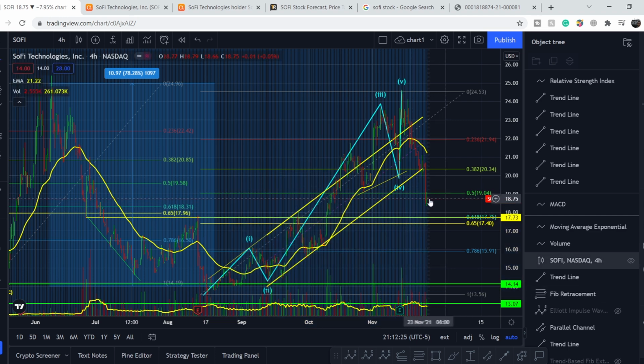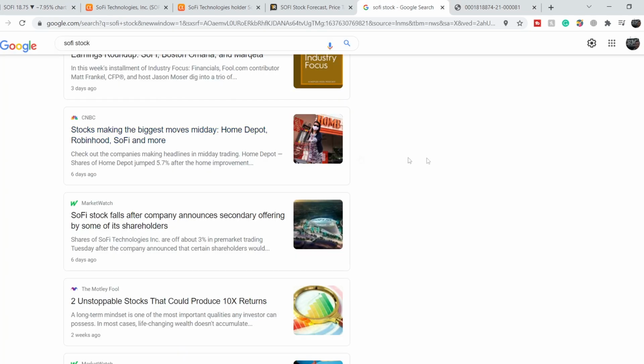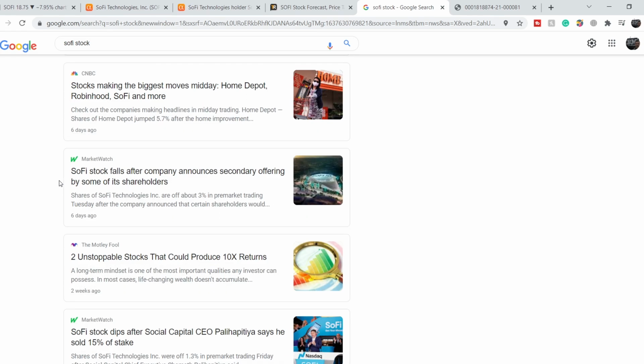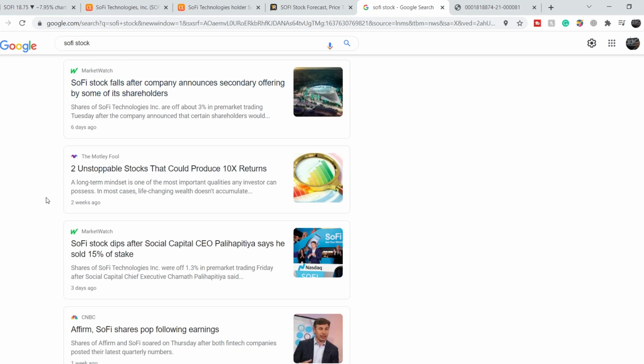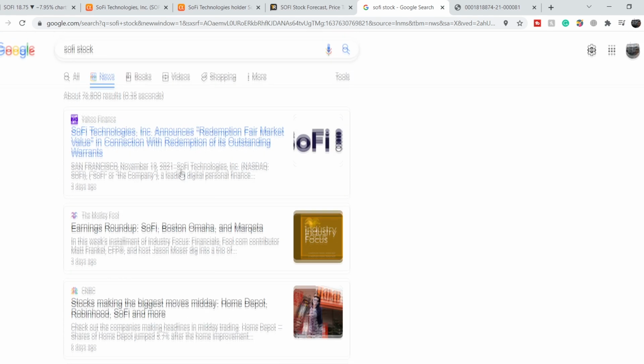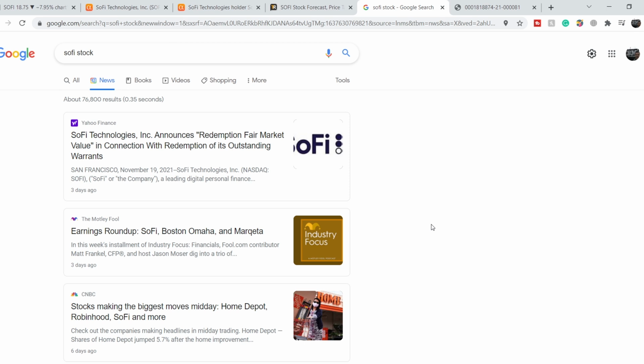And I have to say that we have good chances to hit lower price targets, and let me show you why I think so. First of all, if we type SOFI stock into the Google search bar and switch to the news section, we cannot find any recent news that might drive the price higher. All of the news was made 2 weeks ago, 6 days ago, 3 days ago, and so on. So we don't have any news at all. And this means the price of this stock might slowly go down.